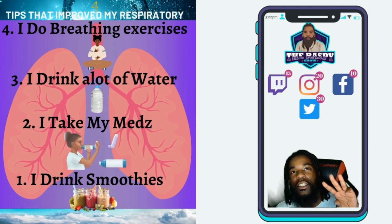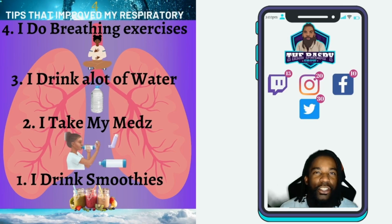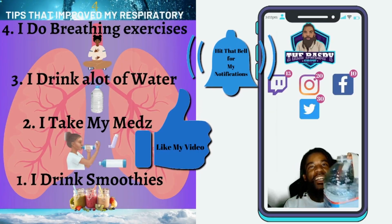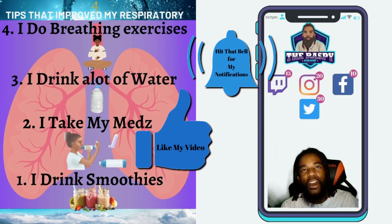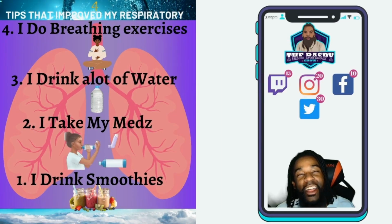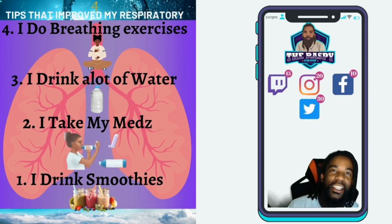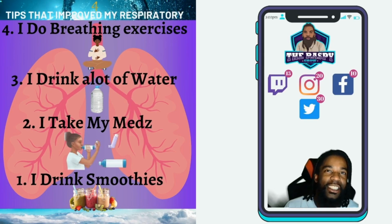Number 3, I drink a lot of water. I drink at least a gallon of water, if not half a gallon. It helps me get more oxygen and let the mucus out, so I get more oxygen.